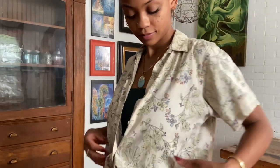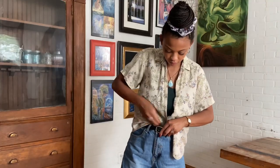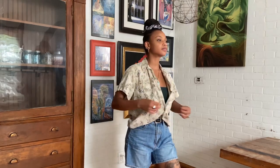This pair of shorts I can wear a couple of different ways. This next button-up top is more of an earthy color, a little bit more neutral to actually really play into the upcoming season. I really love the botanical plants all over it. And this time I just buttoned it up and tucked it into my shorts a little bit to give that summer slouch that we all love oh so much.